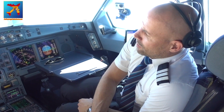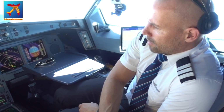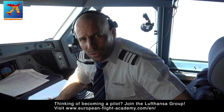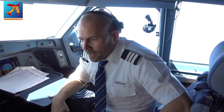Right now we are cruising at flight level 400, and we have left the oceanic area, and we are now in airspace with still some time until top of descent and until the approach briefing of Captain Richard. We're coming closer to our top of descent, and we need to make all the preparations, so join us later for the approach briefing of Richard.